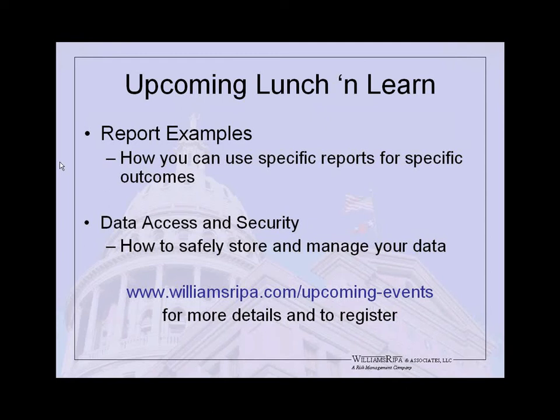Is your laptop password protected? Is it always in a secure location? If you're using a network drive at your office, you could have the Access sitting on your computer, but the actual data is sitting in a database on a network drive. How secure is that network drive? Who has access to that network drive?